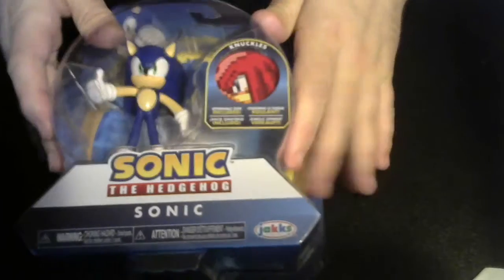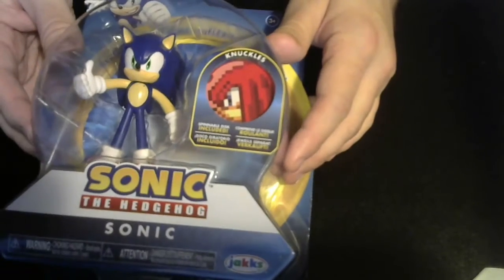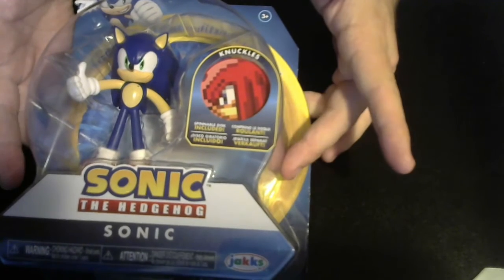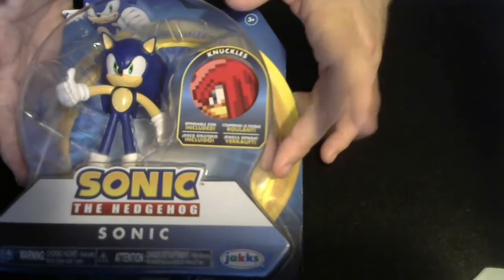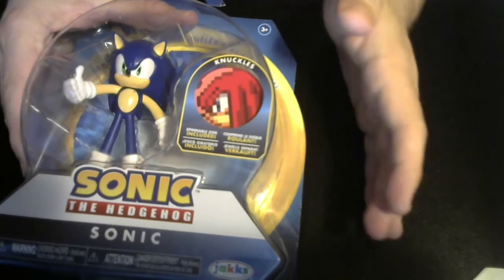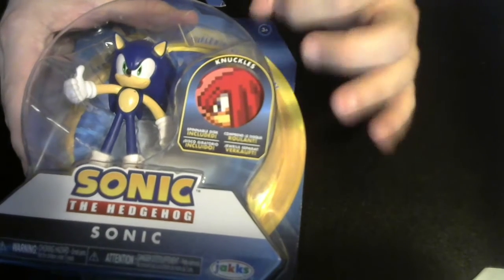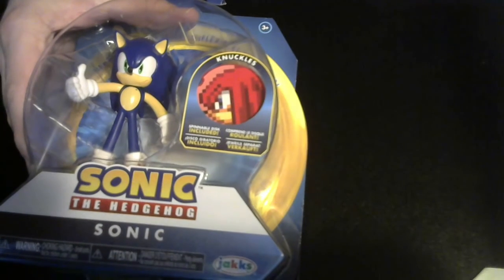So first on the list, we're going right in order of their release, or at least how they are depicted on the back of the box. So here's our first runner-up, the Sonic Wave 1 bendy figure, Sonic himself, with a spinner of Knuckles. Now, I have never opened these packages, and I don't intend to. I have one that I did open because it came in so damaged it wasn't worth trying to save the packaging for it. But in this case, it works really well.